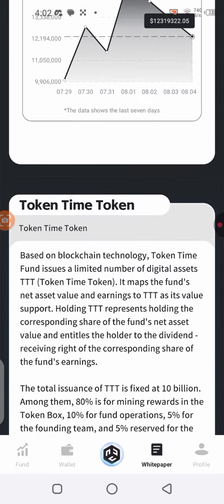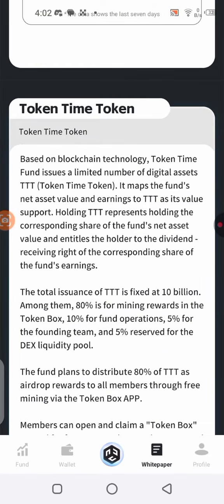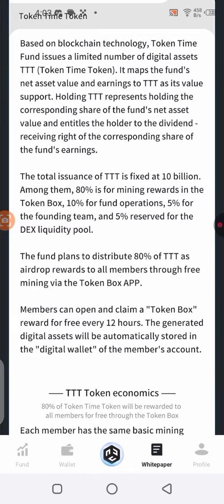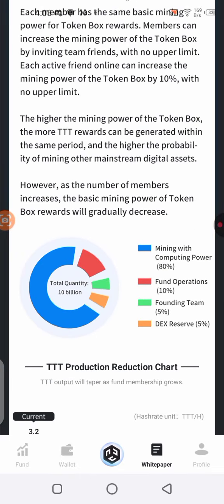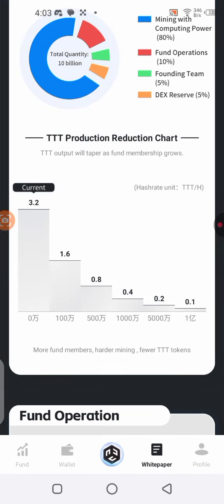Most of the time, what I'm mostly concerned about when I get into projects like this is the roadmap and the tokenomics. So now let's check the tokenomics. This is the tokenomics right here, so you can take your time to check this. About 80% of this token is going to the community, and the total supply is about 10 billion. 10% is going for the fund operation, about 5% is going to the team, and DEX 5% is reserved for decentralized exchanges. So that is it about tokenomics.